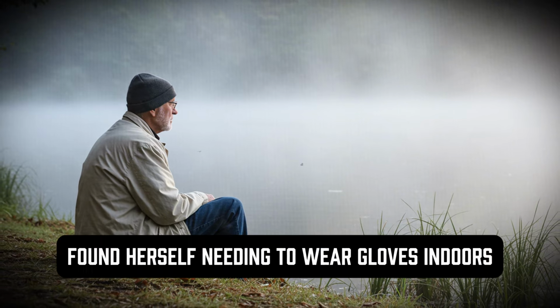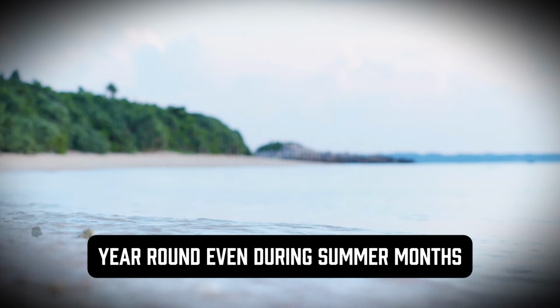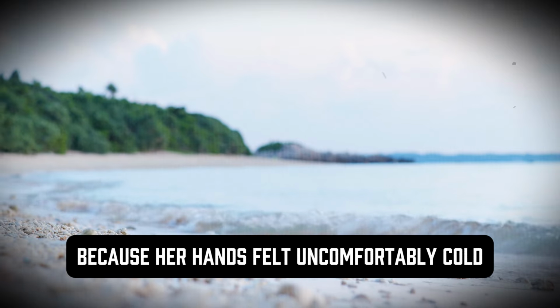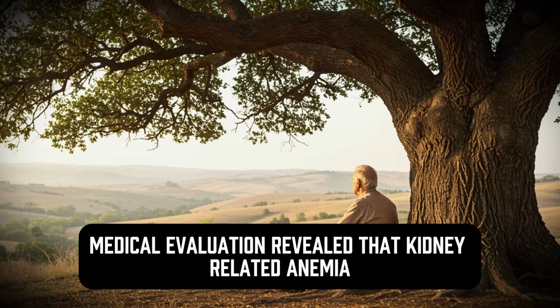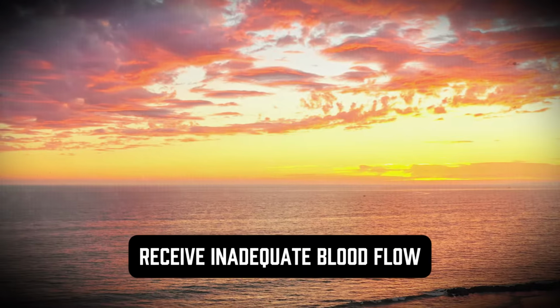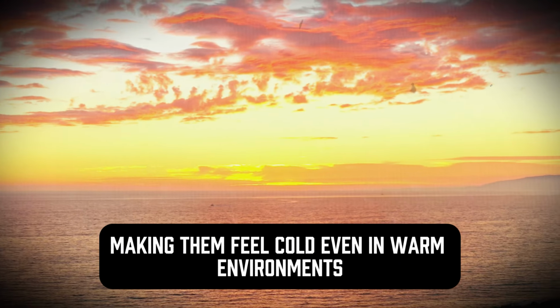Betty from Wisconsin found herself needing to wear gloves indoors year-round, even during summer months, because her hands felt uncomfortably cold regardless of the ambient temperature. Medical evaluation revealed that kidney-related anemia and poor circulation were causing her hands to receive inadequate blood flow, making them feel cold even in warm environments.